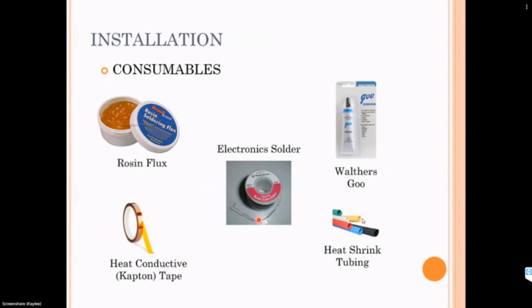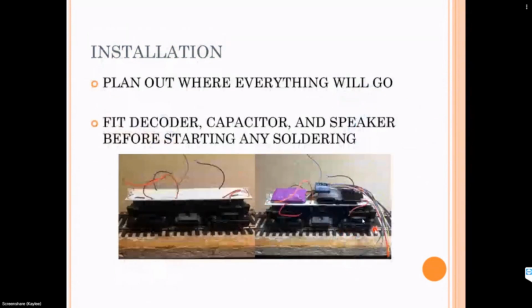You do need electronic solder. Please don't use plumber solder. No good things will come out of it. Don't ask me how I know. You need Walther's glue just to have on hand, and then probably heat shrink. So really nothing too out of the ordinary. These are mostly for those people who do routine decoder installation. This is pretty much normal stuff you would probably already have on your workbench.